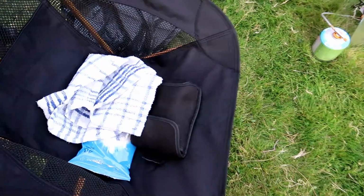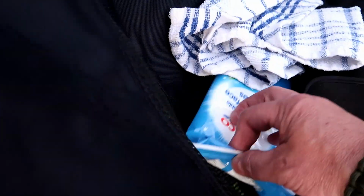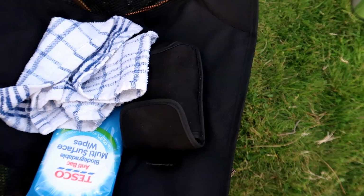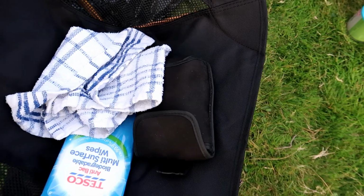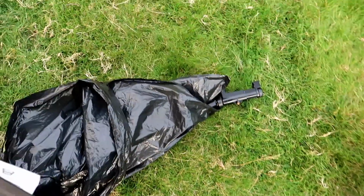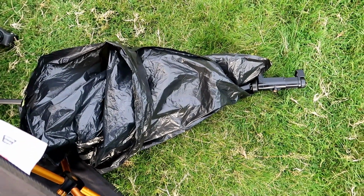On the chair I always carry a tea towel for wiping your hands and some sanitizers, and that's my sort of fire kit for getting a fire going. It's got all little bits and pieces in that. And always bring, right by the side of you, a bin bag. Just chuck your crap away.